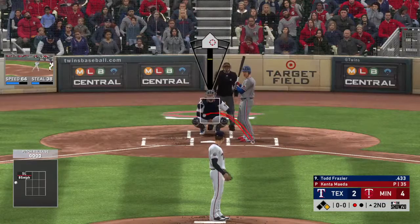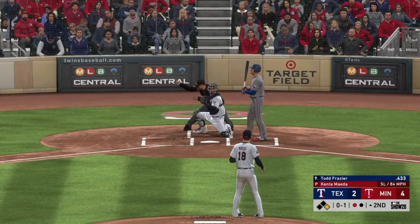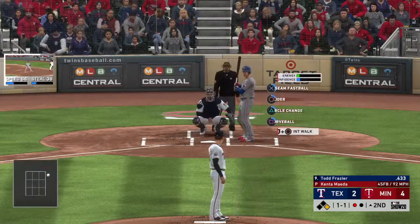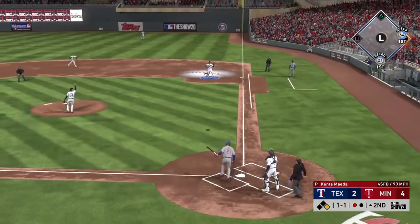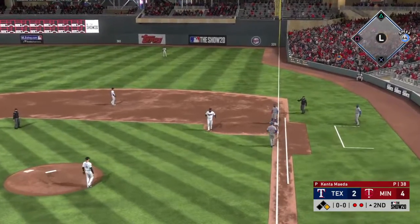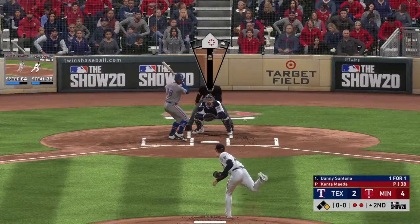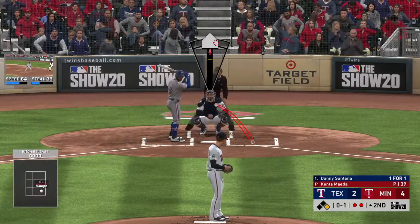Stepping into the box, Todd Frazier. Here comes the first pitch. Todd Frazier. 0-1 for count. The 0-1 delivery. And he just misses inside with the fastball there. And he gets him to pop it up on the right side of the infield. Sano takes charge, and he's got it. 2 down. Sliding into the box, Danny Santana. He scored a run after stroking a double in his first at-bat. In there, 0-1. 2 out with the man at first.